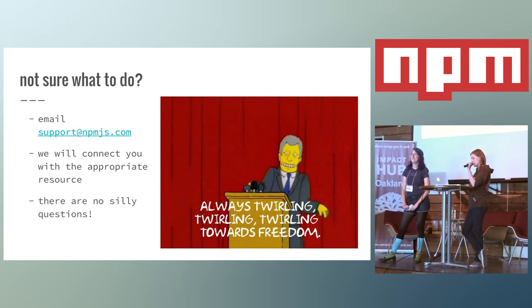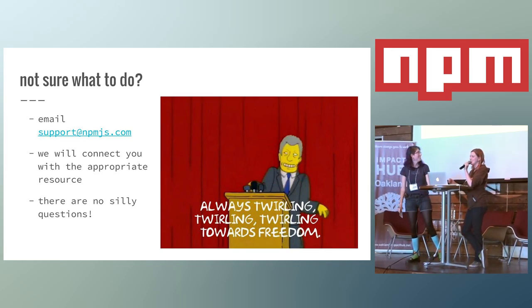And last but not least, not sure what to do? At the end of the day, if all of this was just too confusing, just send us an email. We will respond to you. We'll get you connected with the resources you need. We want you to be successful. If we don't have the answer, we'll do our best to find it for you. And sometimes the answers might not be straightforward. But our goal is to help keep you moving forward, not backwards.